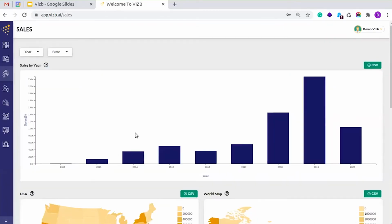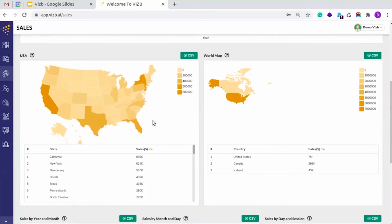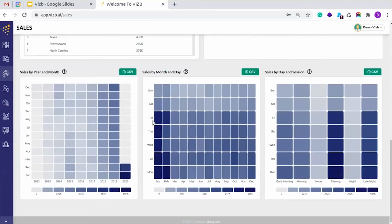So sales. In sales, what vizB does is it takes in 2 particular metrics, that is time and location. So on a high level, you can find out the comparison of your sales for each and every year since you started the business till the current date. And here we can find out at which particular location you're selling the most so that you can optimize your warehouse. And at the bottom, we compare it by time. So the darker the shade means the higher the sales.